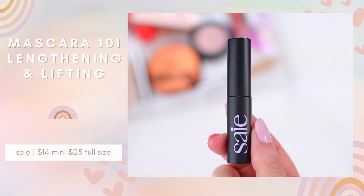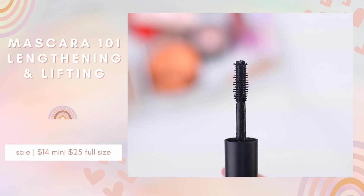Now my number one mascara is probably this one from Saie. This one is the 101 Lengthening and Lifting Mascara. This one is just an all-around good formula. It does a really good job at separating my lashes, but I also still get a really good amount of volume and length. There's no flaking or smudging throughout the day. This one also builds really well. So after you apply the initial layer, you can go in with more and even a third layer as well and definitely build up the drama. So I do think it is a little bit more of a customizable mascara and you don't get any clumping as you build it up.